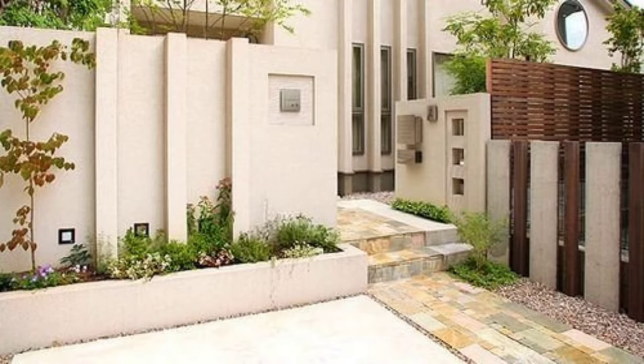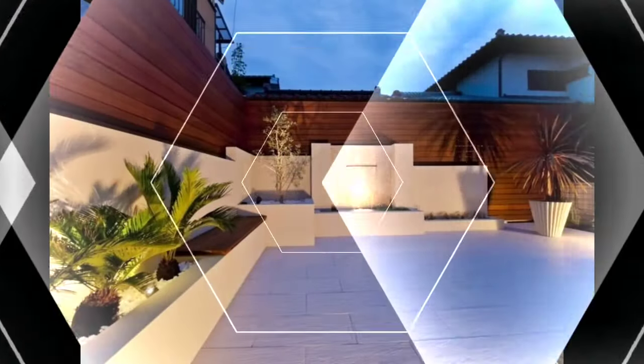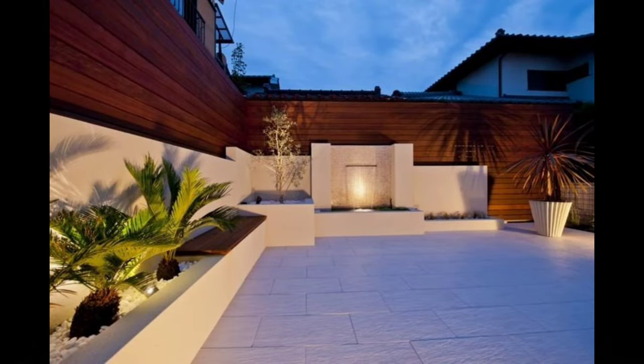18. A fence with lattice work. A lattice fence can also be used as a sturdy boundary wall, especially when it's made of rainforest concrete cast, which ensures that the home's security isn't compromised.